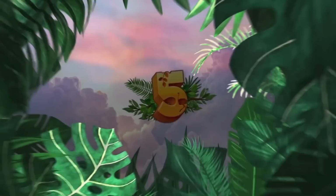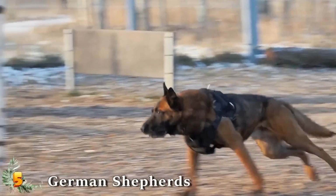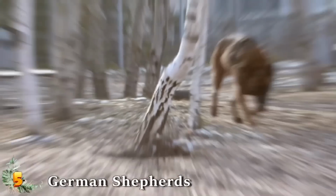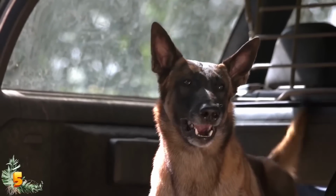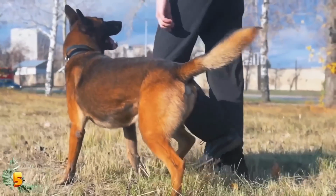Number 5. German Shepherds. You might be familiar with German Shepherds working in law enforcement, and this is for a good reason. German Shepherds are extremely smart dogs that can be trained to hunt down and incapacitate criminals, and they are often fearless. But this can turn them into very dangerous animals. This is especially true if the German Shepherd doesn't know you.